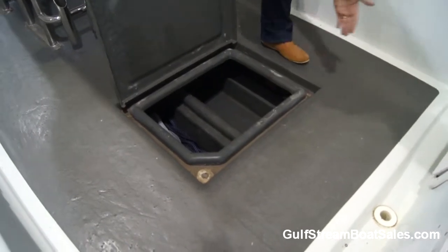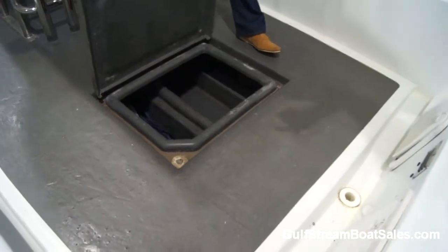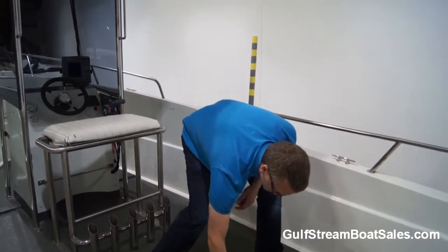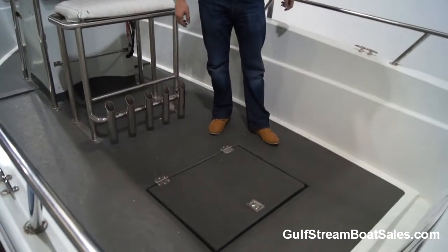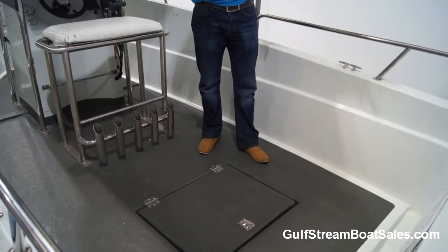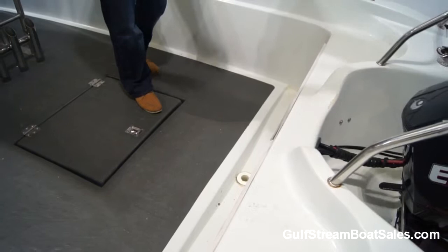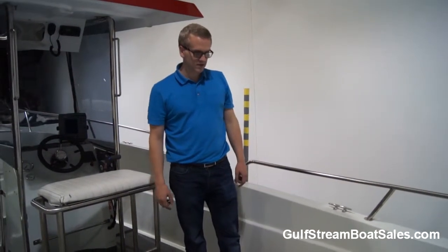Again, it's all well done. This is properly recessed. We've got a scupper there, so any of the water that finds its way down through the gap will go overboard and won't go down into the inner hull. Stainless steel hinges and catches and everything there. And then we've also got a couple of stainless steel fuel tanks, which are located right at the back of the boat, which I'll show you now if you take a look inside here.